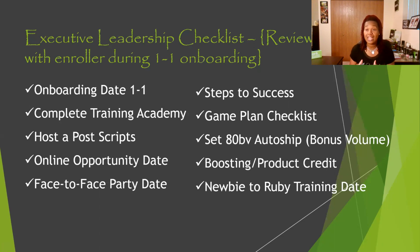Then you want to have an online opportunity date. This is where you and your upline will either do a Facebook Live party together or a Zoom party just like this together and explain your opportunity to your friends and family. Then you want to have a face-to-face party date. This is when you're going to gather people into your home or a restaurant or at your enroller's home. If your enroller is not local, they can come onto Zoom and you can pull them up on the TV and they can help you to present while you're showing people the products and then wrapping them in the room to make your wrap cash.